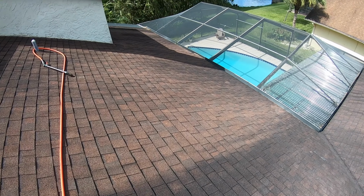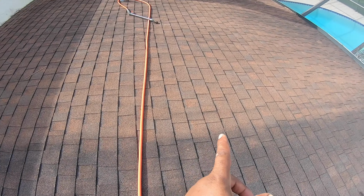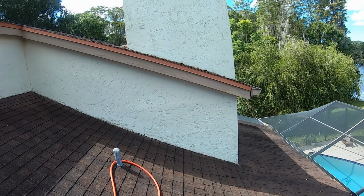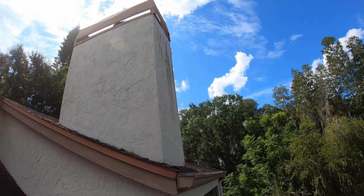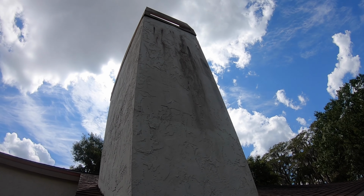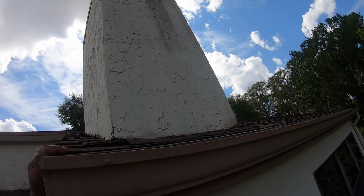And that was a downstreaming mix. I was standing over there spraying this wall and my mix got on there. Downstream mix did that. So this is the chimney here. See how dirty this area is right there. Sun in my way. Here you go. A lot of algae still. Not a lot, but enough.